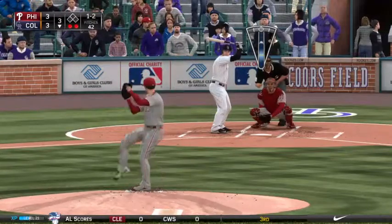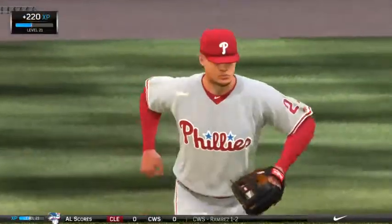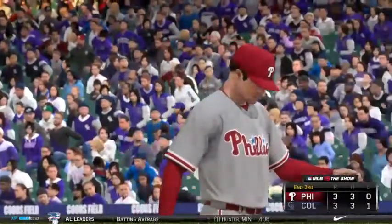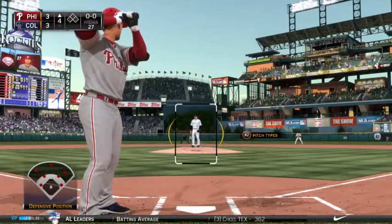Here's the 1-2. Now a fastball as he just reared up and let that one fly, and the inning is over. The dangerous Giancarlo Stanton played 3, and our score 3-3. And there now is Giancarlo Stanton. He'll start things out here in a tie ball game.